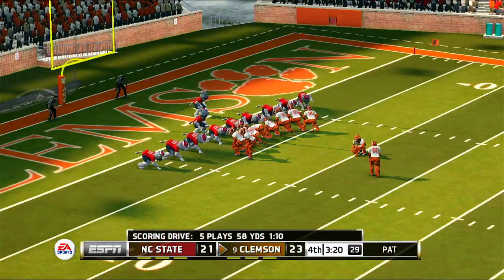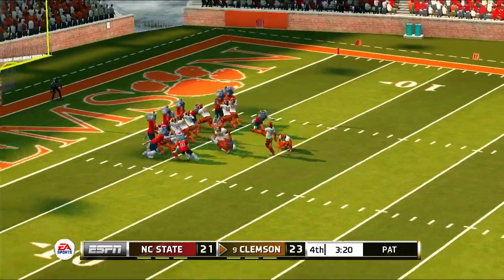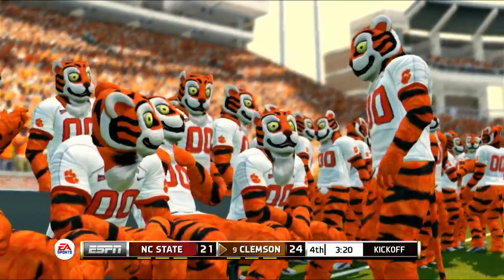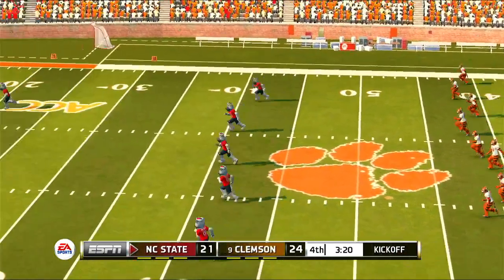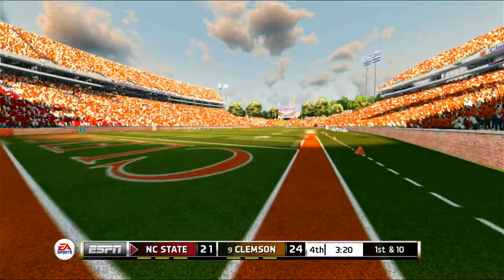Trying to go up by three. They'll kick the extra point. He splits the uprights with the extra point. Clemson is lining up to kick this one off. Excellent kick. And they can forget about returning this one.